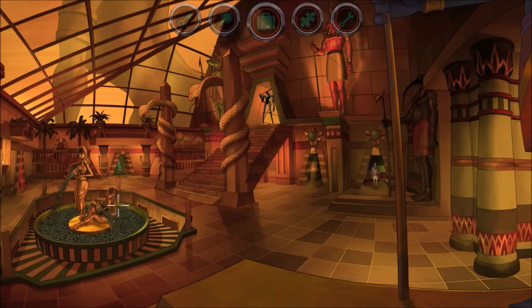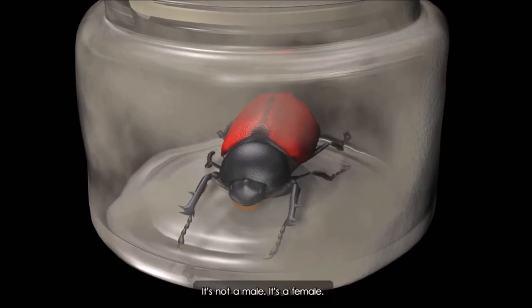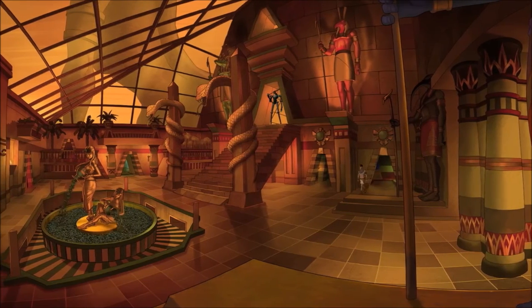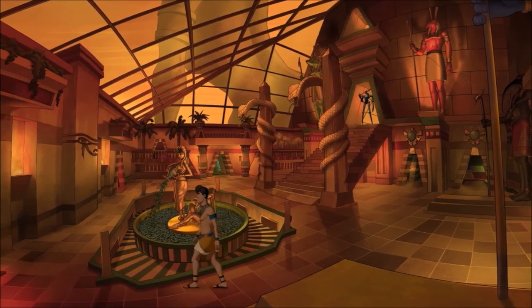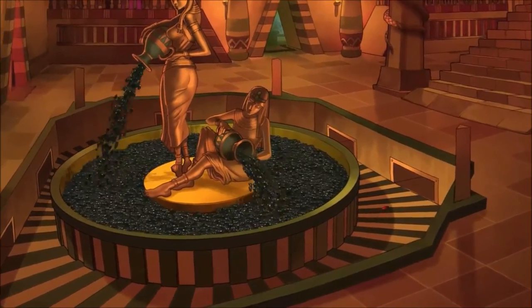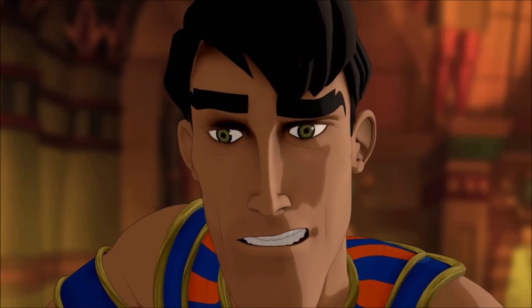No, it's a beetle, which you've got to put in the beetle of the ponds, that I assume. Let's be precise. It's not a male. It's a female. If I know anything, it's women. Right, this is a female, and before he said these were all male. I think about it, the ones in the pond are all males, and mine is a female. How do you know that? Oh my god. So, what does this mean? They don't like the female or whatever. Or what's it gonna do? It's gonna follow the female, and it's gonna reveal the Book of the Dead.